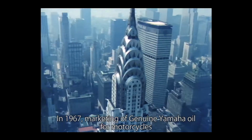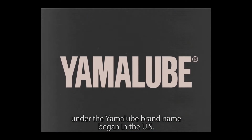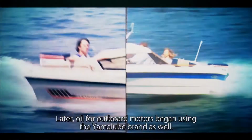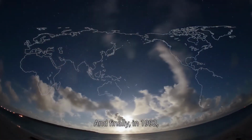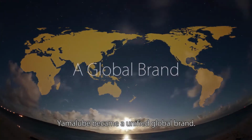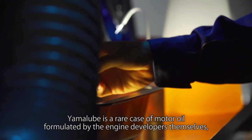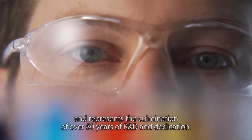In 1967, marketing of genuine Yamaha oil for motorcycles under the Yamalube brand name began in the US. Later, oil for outboard motors began using the Yamalube brand as well. And finally, in 1992, Yamalube became a unified global brand. Yamalube is a rare case of motor oil formulated by the engine developers themselves and represents the culmination of over 50 years of R&D and dedication.